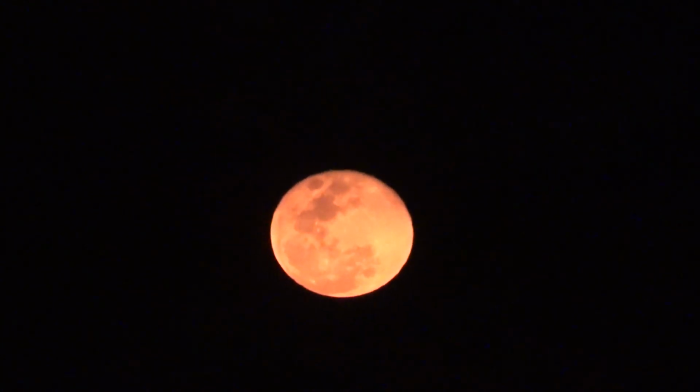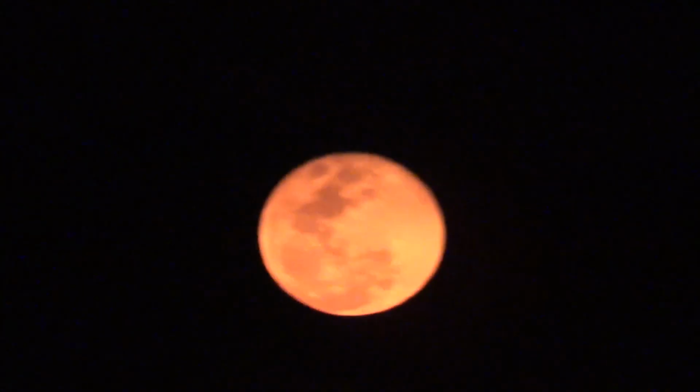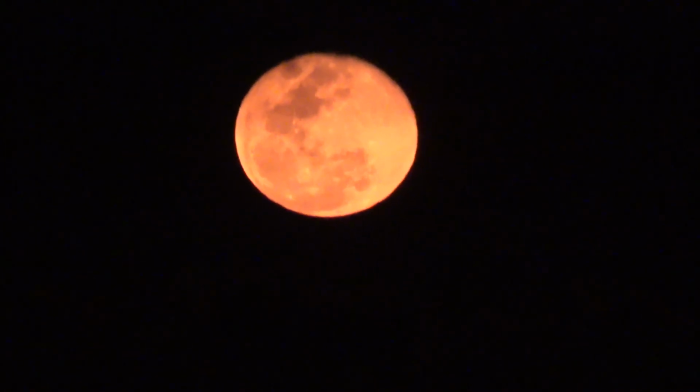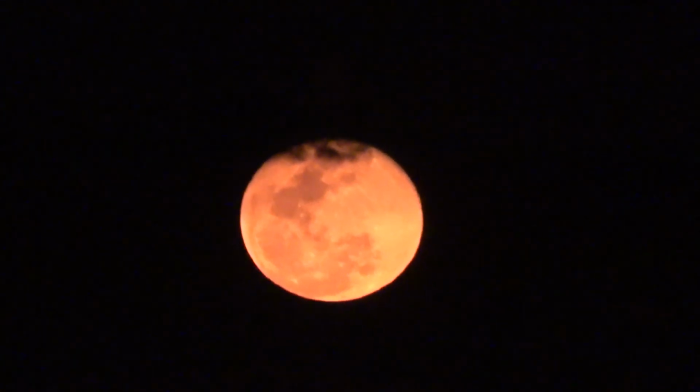So it doesn't look like much from here. I'm going to zoom in and show you guys this. That's about what it looks like from my balcony, size-wise. Let's zoom in some more. Look at that. Beautiful full red moon. And it's hard to tell, but it's rising. Like every 60 seconds it's moving up in the sky another inch. Like it's really moving quickly. Check that out. Absolutely gorgeous.